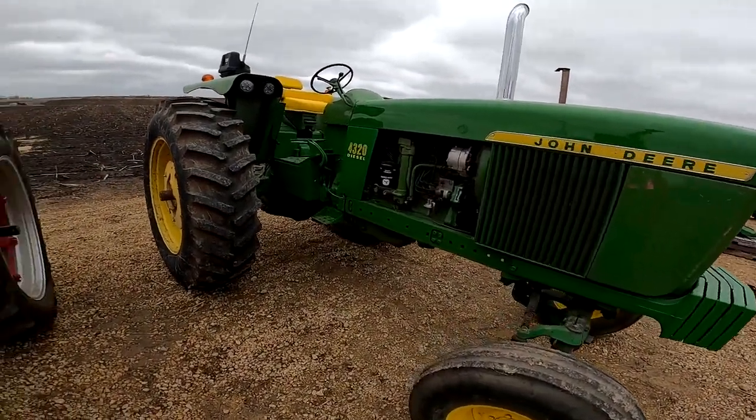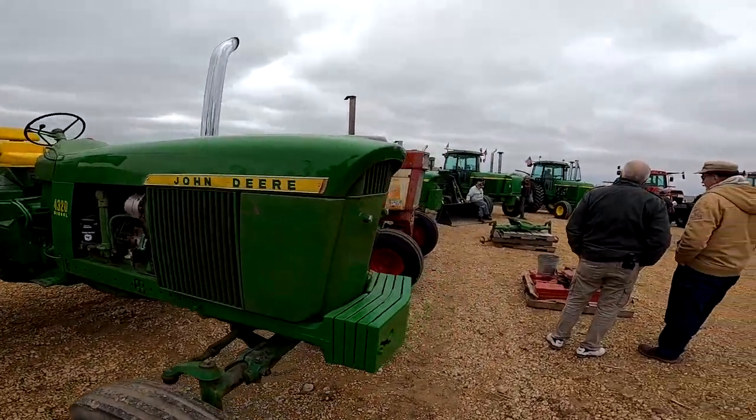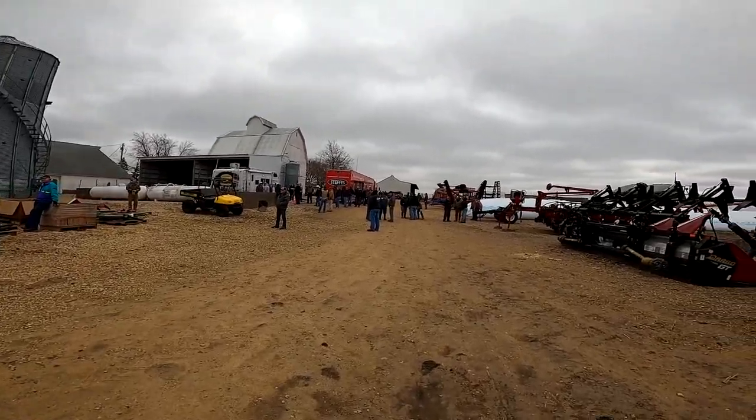4320 diesel John Deere. Nice looking tractors. These are all going to get sold here shortly. So we're going to run back to the car and get my other jacket because it's kind of chilly out here. There's a lot of people around looking for equipment.